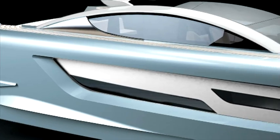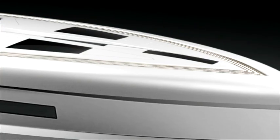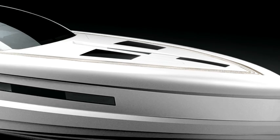I think there's always a sector in the market that strives for something that is entirely unique, that no one else has. We're proposing to build only 35 of these. So again, the rarity of this product is really extremely compelling.